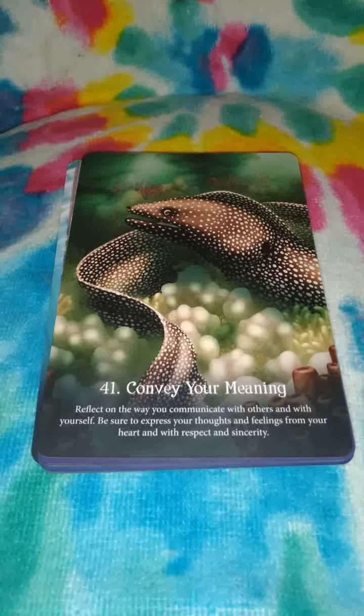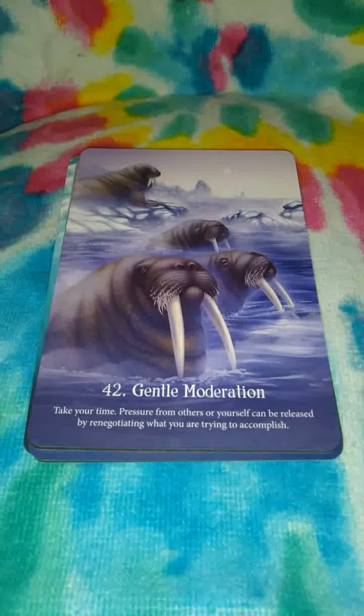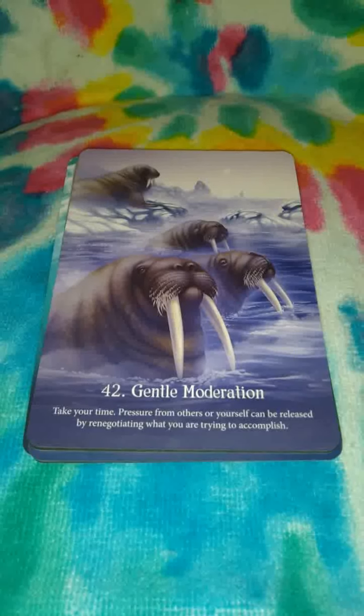Okay, so we have 41, convey your meaning. Reflect on the way you communicate with others and with yourself. Be sure to express your thoughts and feelings from your heart and with respect and sincerity. That's number 41. We have gentle moderation.